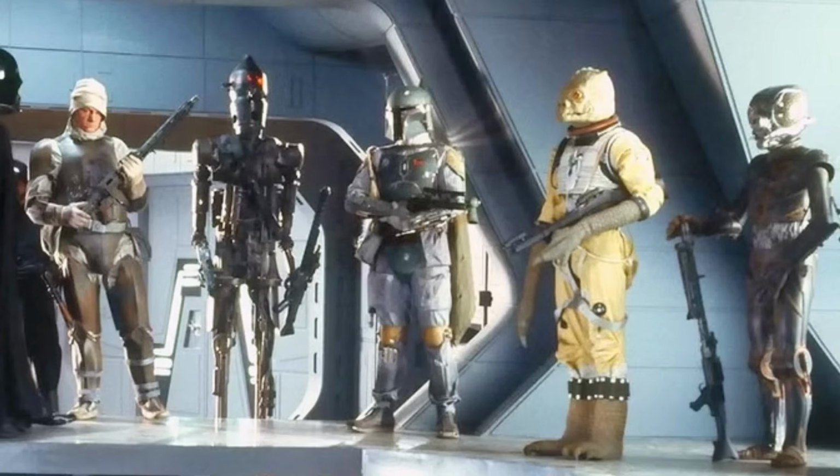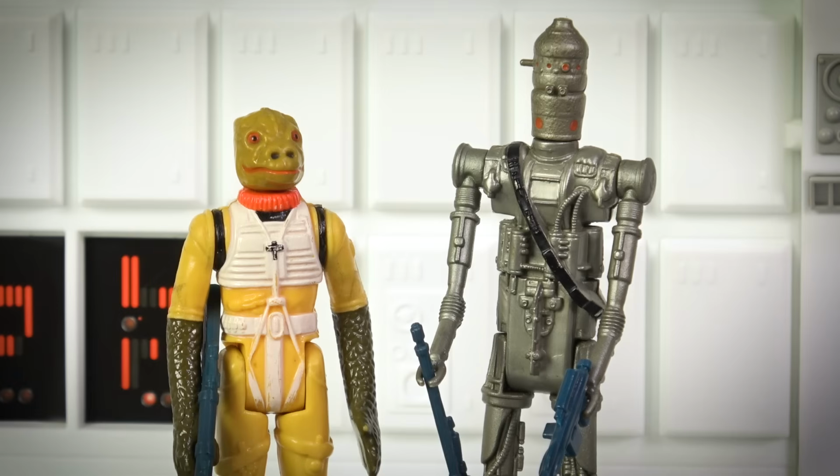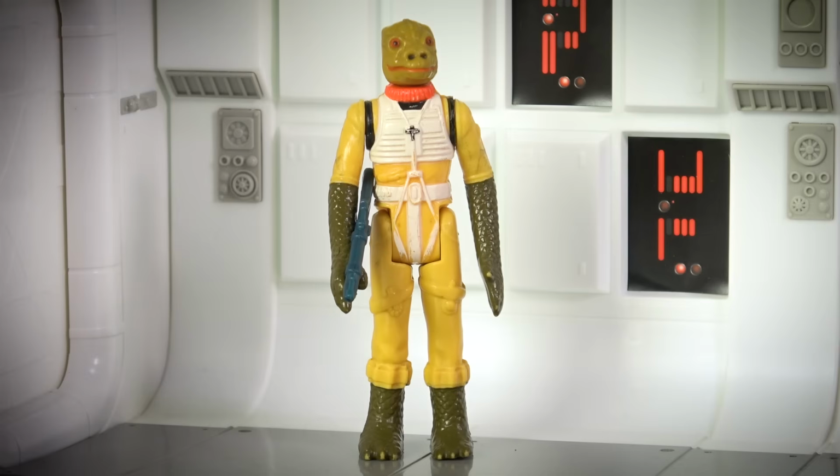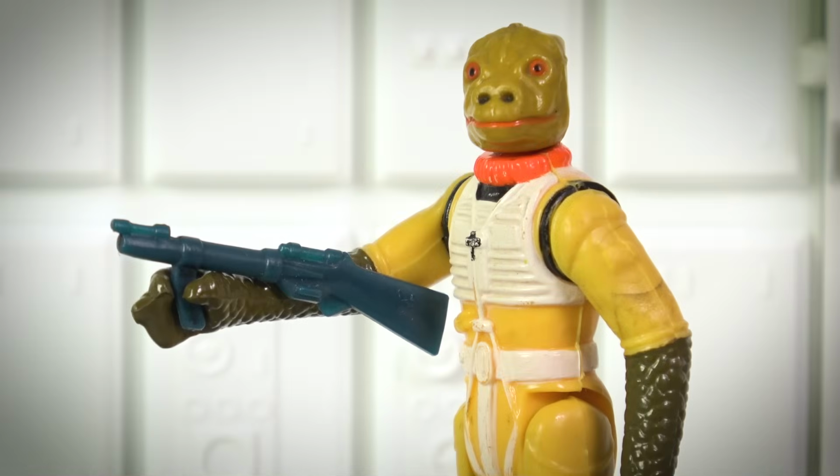Yet there were 5 other unique-looking bounty hunters that also appeared in that scene, and Kenner delivered 2 of them in 1980. The reptilian alien Bosk is a fan favourite action figure who wears a yellow spacesuit, and he comes armed with a unique blaster rifle accessory that was never issued to any other figure.